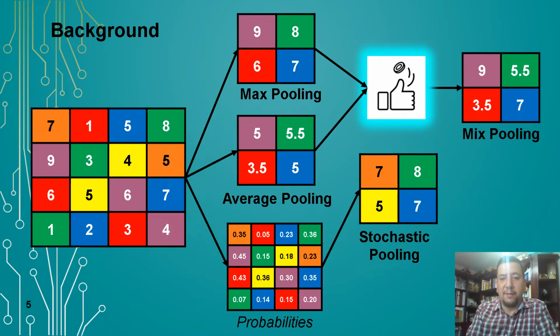On this basis, it runs an algorithm that takes probabilities with these values and more likely selects the higher values than the lower, but the lower values have a chance, an opportunity to get picked up. In this case, 7, 5, 8, and 7 were selected, which are mostly higher values: one the highest, and others the second highest. So it means there's a tendency toward the higher value, but it's not always like max pooling.